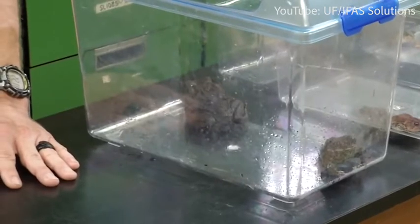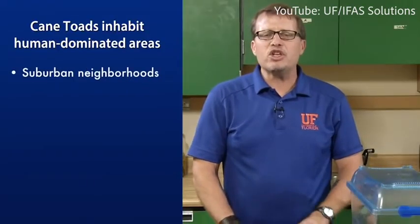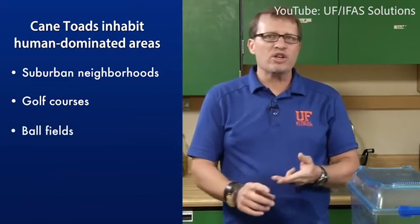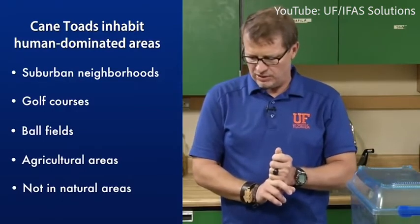So first, the cane toad. So again, occurs in southern Florida, only in the peninsula. It inhabits a variety of human-dominated habitats: suburban neighborhoods, golf courses, ball fields, agricultural areas. Really does not invade natural areas. So you got to keep that in mind as well.